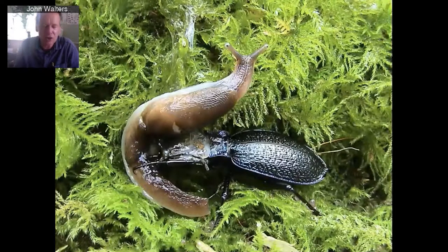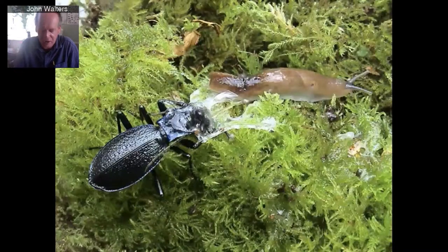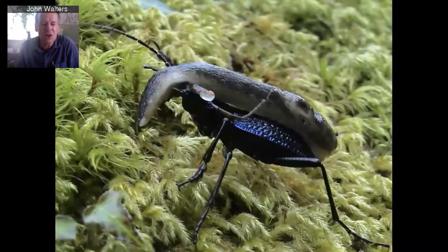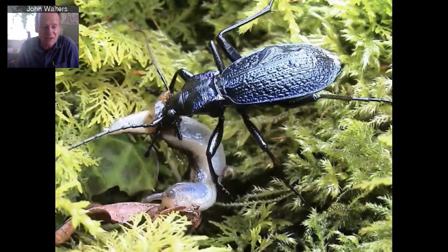And then they inject the contents of their stomach into the slug. So the digestive juices go into the slug. They quickly kill it, and once they kill the slug, then they suck out all the insides. So it's a bit like they turn it into slug soup and then suck all the insides of the slug out. Within about half an hour or so, this beetle can eat a slug which is as big as itself. It's quite an impressive predator.